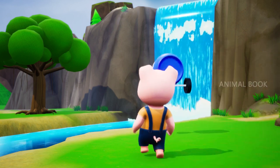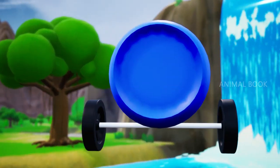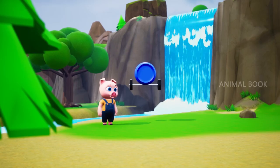Hey! Look here! What color is this block? Blue! That's right!